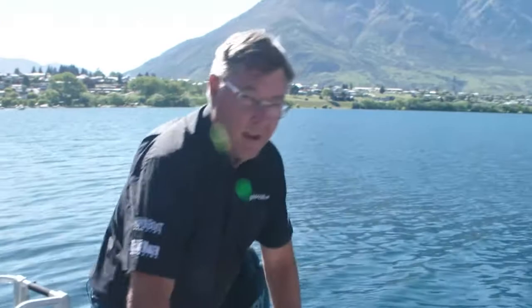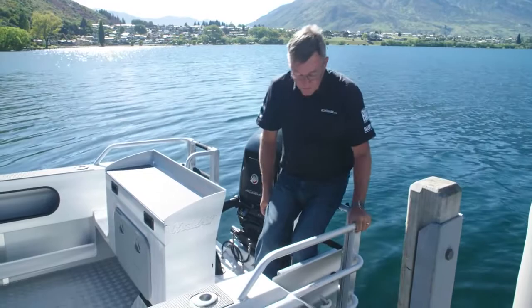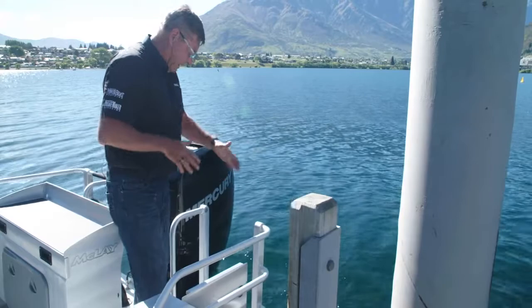And I like this cage. This cage is really solid. Now, if you're fishing in Foveaux Strait or bring your bag of mussels or scallies in up the North Island, you know, no problem. Divers will love it. Three big treads, drop that down, and it's big enough tread so you can actually come in on with your flippers on to drop your gear in the boat.